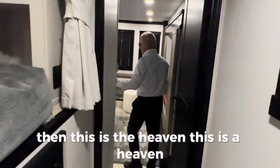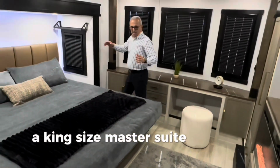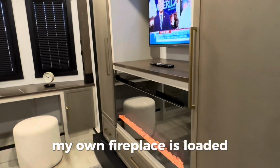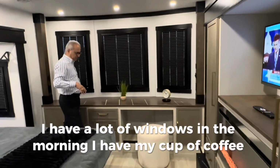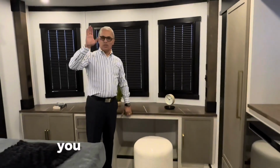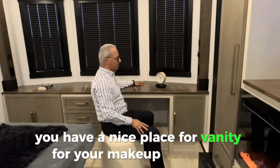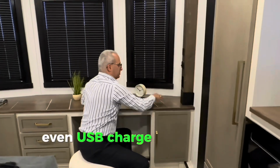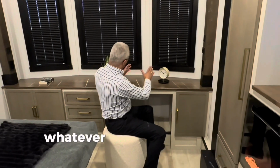Then this is a heaven. A king size master suite with my own TV, my own fireplace. It's loaded. I have a lot of windows for the morning when I have my cup of coffee. Ladies, you have counter space. You have a nice place for a vanity, for your makeup. You could even USB charge, 110 for hair dryers, tray for makeup, whatever you want to call it.